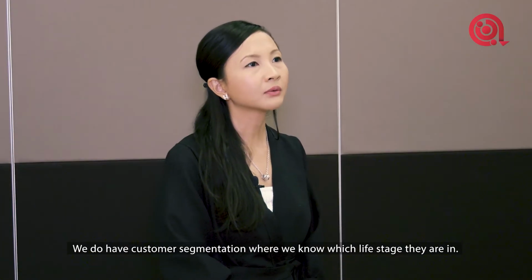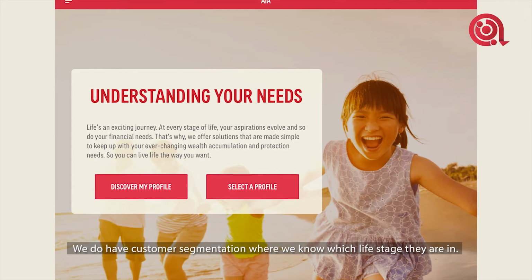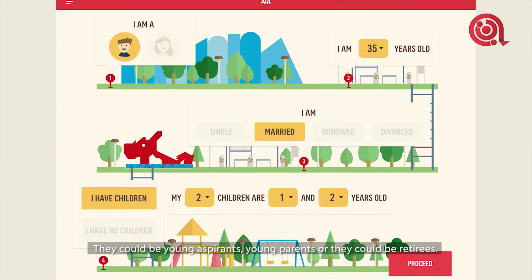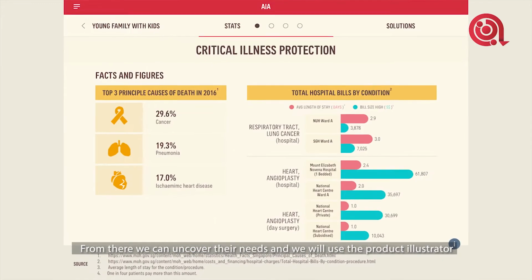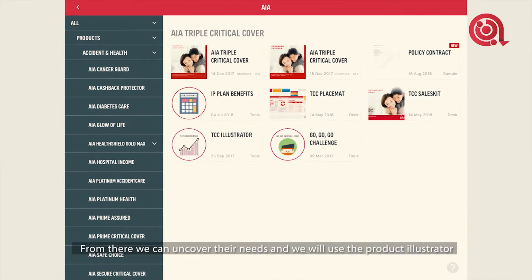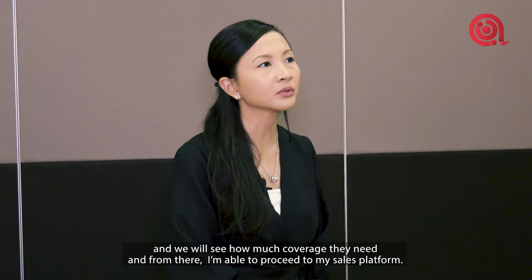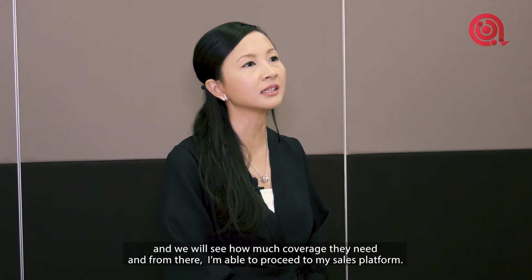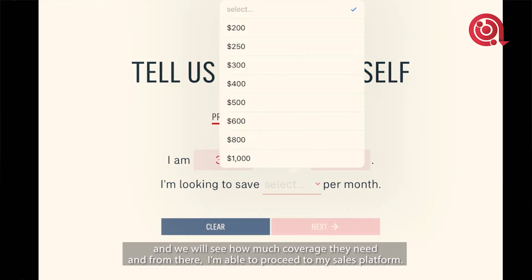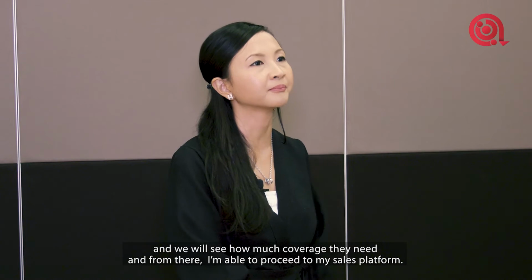We do have our customer segmentation where we know which part of life they are in. They could be young, experienced, young parents, or they could be retirees. From there we can uncover their needs, and we will use the product illustrator and see how much coverage they need, and then from there I'm able to proceed to my sales platform.